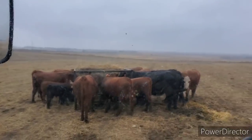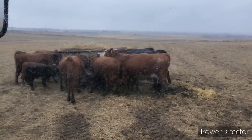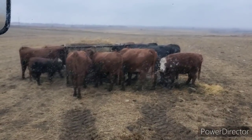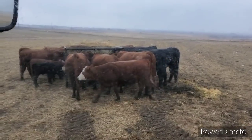So black is the most dominant color of the breeds, but oh, big mama. Got to do some branding here yet too, once we get these guys out. This is just a heifer. We got to AI her.